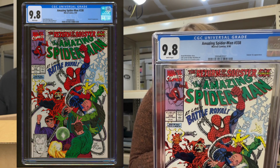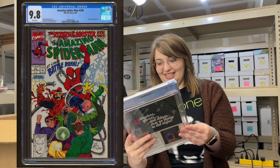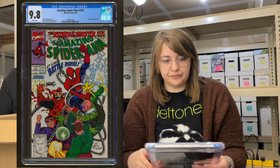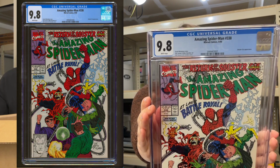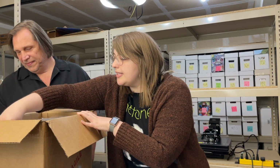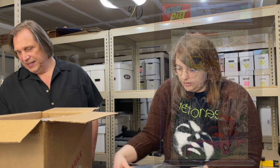Another 9.8? Yeah. May I see? Is that a... Yeah. So they're both direct. Is the other one direct? Yeah, as well. They're both direct. Love that cover though. Fantastic. Looks great. Yep. Next one is Amazing Spider-Man 315.